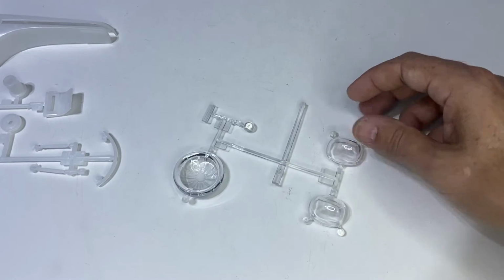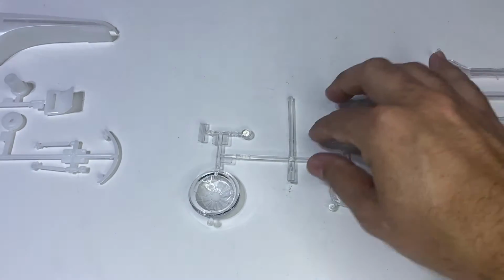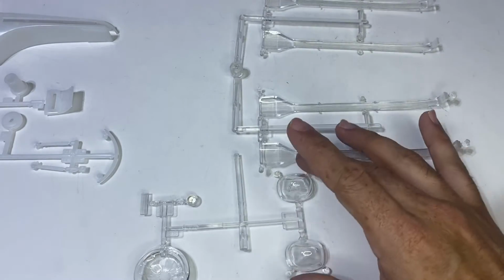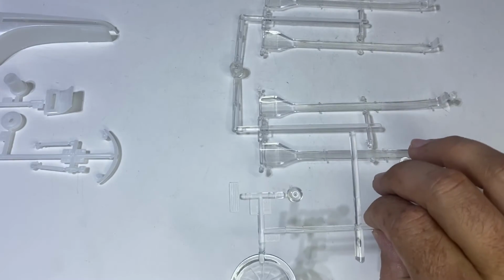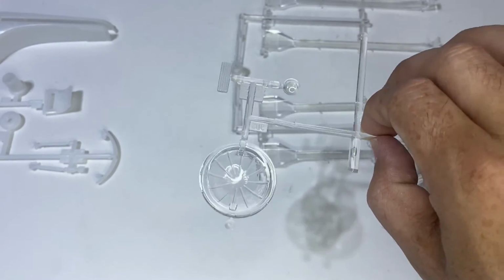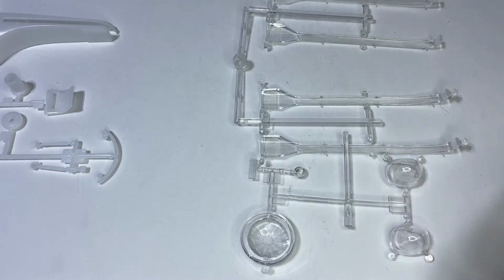And of course we have the parts that were always clear on the ship, whether they did an opaque version of the ship or not. So we get the grills for the warp nacelles. We get the front of those nacelles, the Bussard collectors. We get, I believe, an impulse engine grill, tiny dome for the bottom of the saucer, and of course the deflector dish, which is concave for the Enterprise C.